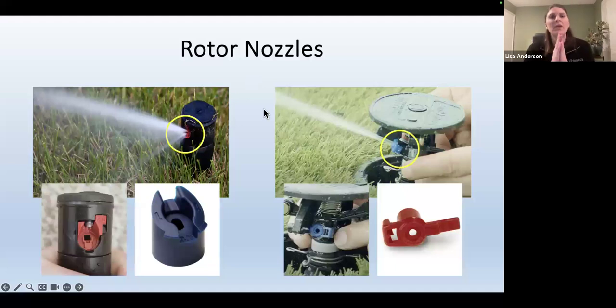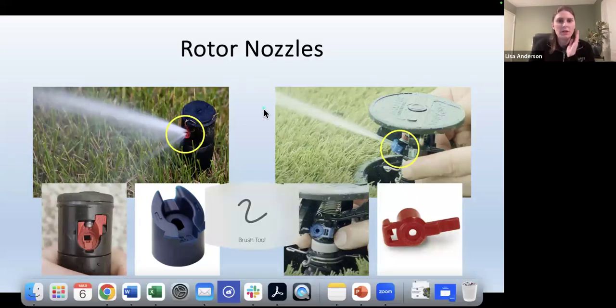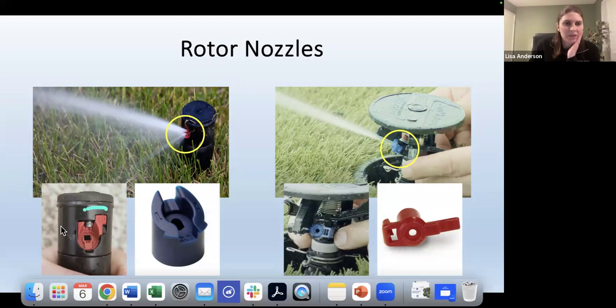Next, we're going to talk about the nozzles associated with the different types of rotors. For the gear-driven rotor, the nozzle is embedded in the top of the head. It's that red part in the bottom left-hand picture, and it is held in place by what's called a set screw, the screw pointing straight down. To change it out, you unscrew the screw, pop the nozzle out with your finger or a screwdriver, pop a new one in, and screw the set screw back in.